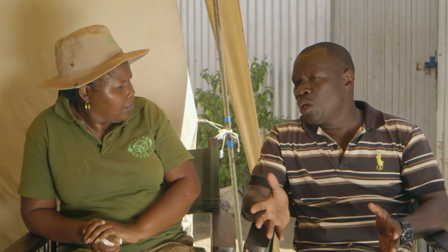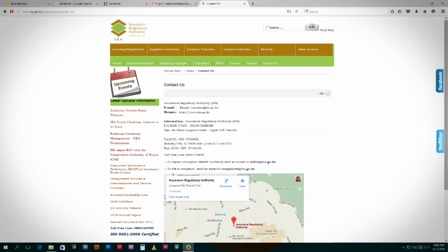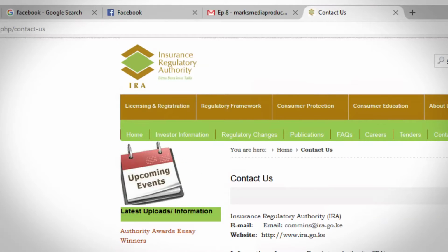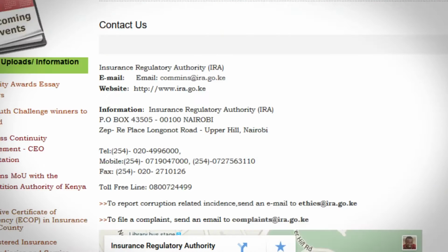Right. Do we have a way we can know a genuine insurance company? Agents sell insurance on behalf of the companies. There's a regulator for insurance. It is based in Nairobi, and they actually publish the insurance companies that are reputable. The regulator is called the Insurance Regulatory Authority. Their website is www.ira.go.ke, and on the website they have all their contact information.